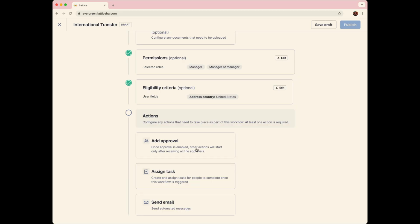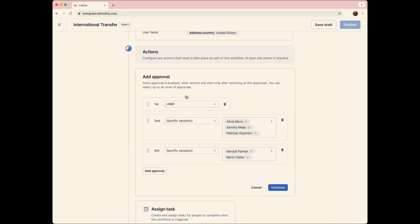And that's where you can come in and configure approvals. We like to first send ours to our HRBP to make sure everything is correct. And then we send it to an approval group. In this case, this is 3 members of our payroll team. So any one of them can approve this and move it on to the next step. And then we send it to 2 members of our HR team.